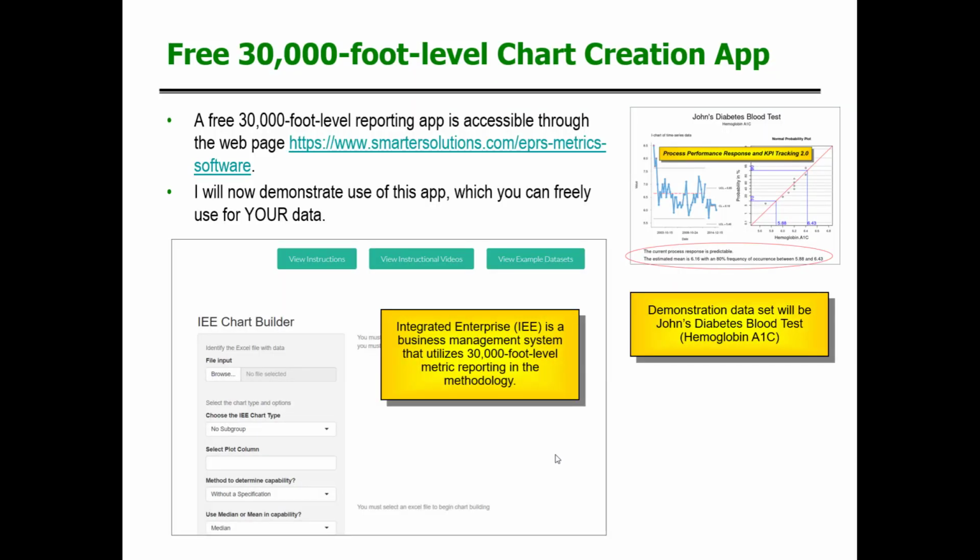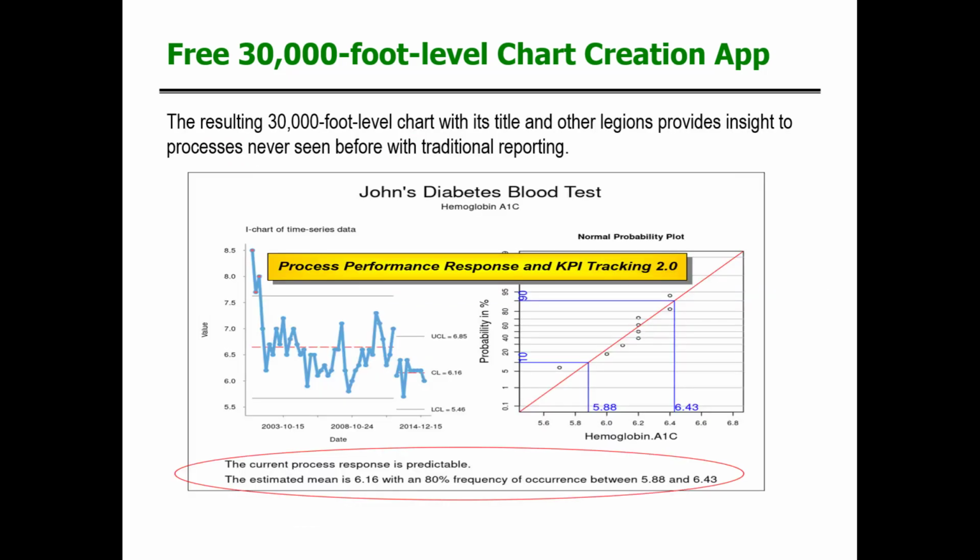I hope you can see the benefits of this app that I'm providing to you, and that you can see how you can actually use it also. So again, this is John's chart, and as you can see, I've added for this particular PowerPoint session the x-axis and the title and so on. And again, if the estimated mean that we have here is not satisfactory with 80% frequency of occurrence, we need to do some improvements to our processes.